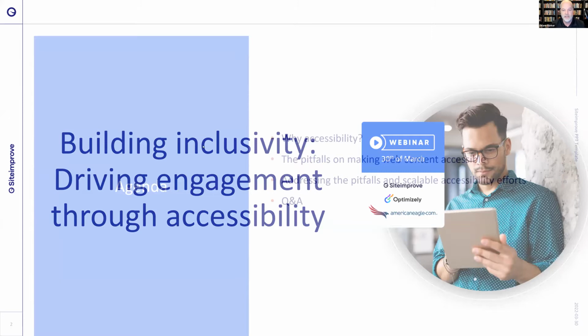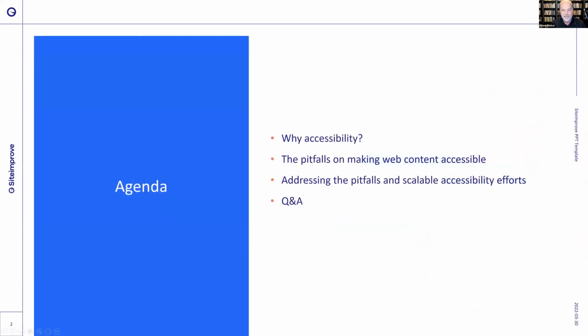This is what our agenda looks like. First of all, I'm going to frame the discussion just a bit about why accessibility matters and what value you can use perhaps for selling an accessibility initiative to your organization. And then we're going to be talking about the pitfalls of making content accessible, with the problems you could run into driving an accessibility initiative forward. And then we're going to talk about how to do this at scale. Once you have an accessibility initiative set up, how do you manage that over time over a large digital estate? And then hopefully at the end, I'll come back on and we'll do a little bit of Q&A.